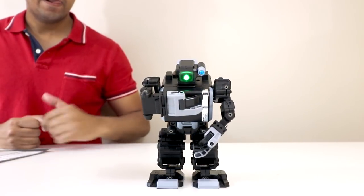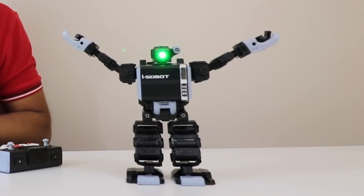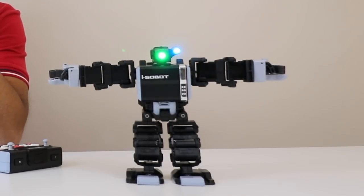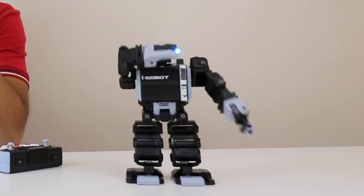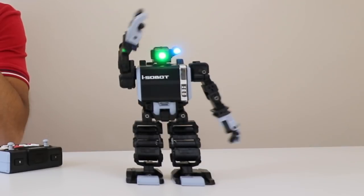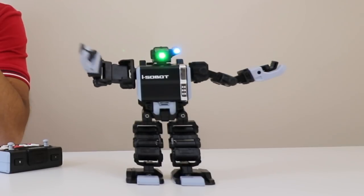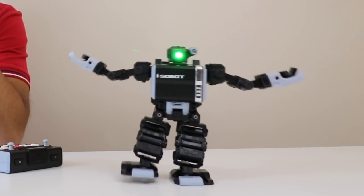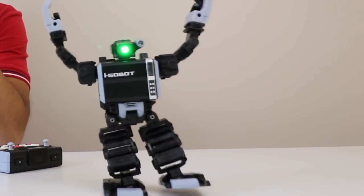Ready for your command. The world's smallest fully bipedal humanoid robot. I am equipped with 17 tiny servo motors, which give me amazing mobility. Each servo motor is only 14 millimeters, roughly this size. I may be only about 6.5 inches tall, but I've got the technology of much bigger robots. Check out my superior articulation. And I can really walk. Like this. And like this.